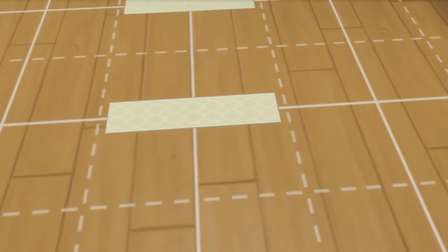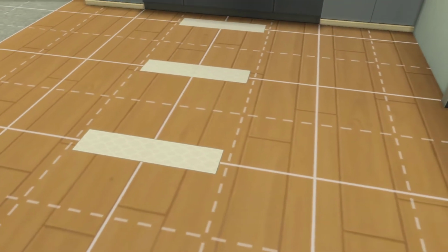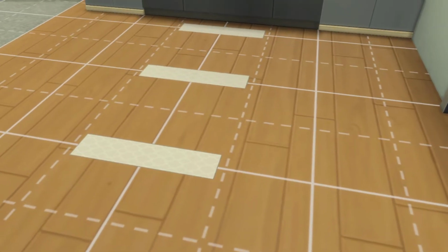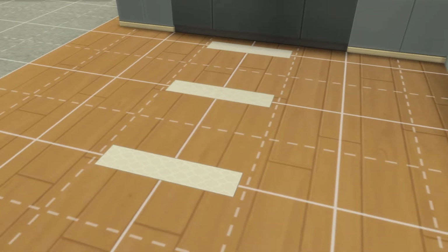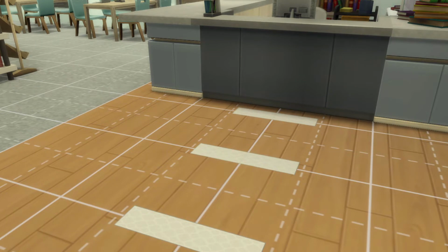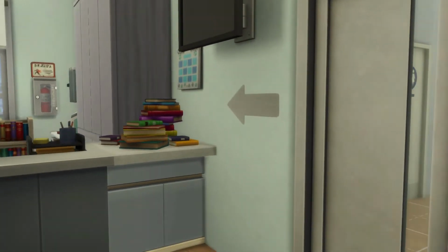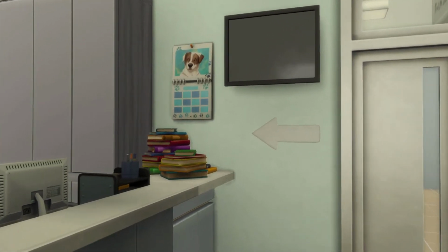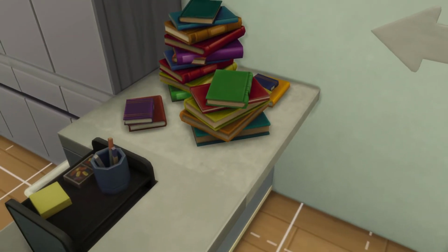On the floor, you've got these lines because I was making this during COVID, and for some reason I was like, you know what we really need? I really need to turn these carpets into the little lines they put on the floor now to make people stay 6 feet apart. So that's what those are. You've got a TV for the same reasons you have TVs everywhere else. Nice little calendar. This would be where you put books to return.